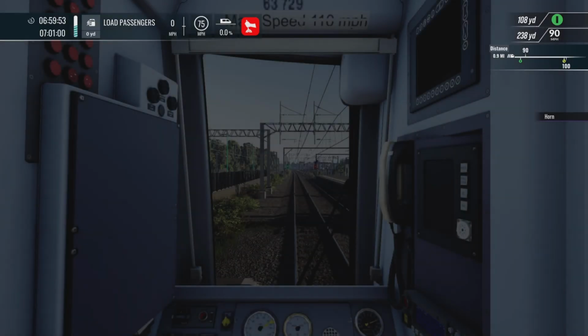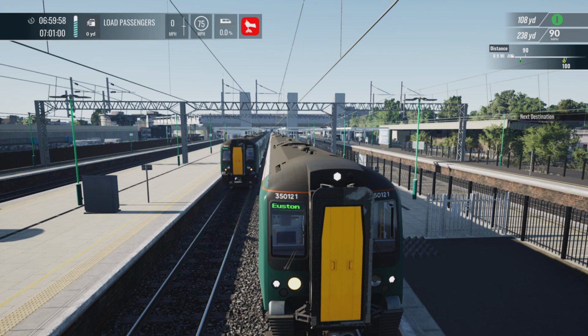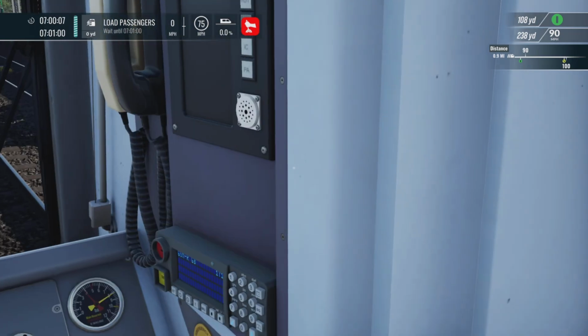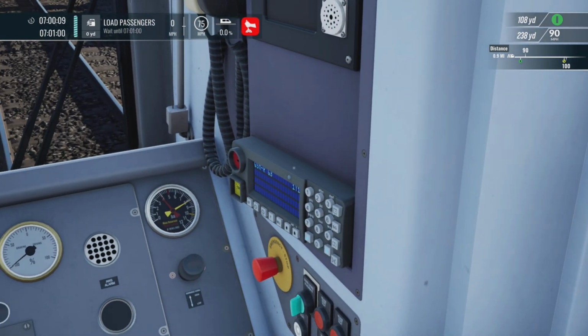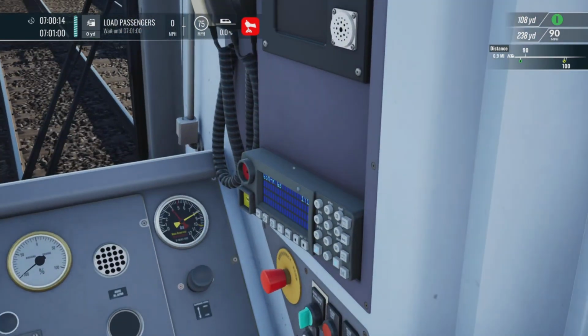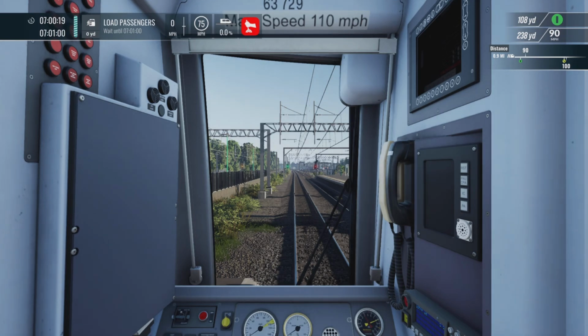Yeah, it's saying we're going to Euston, which is strange because we're going up to Milton Keynes. And next destination key doesn't actually work. It's really strange. Like in the 315 Trains and Classic, you'd have a little destination blind just above the GSM-R, like how you have on buses, and you can press up to change all the names, like all the London North Western and West Midlands Railway destinations and stations.